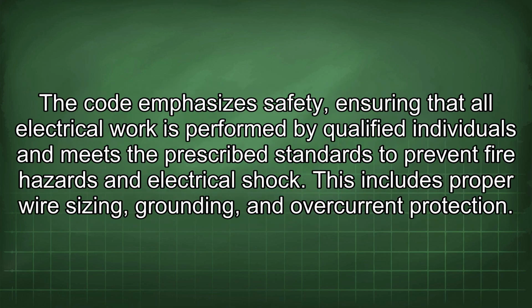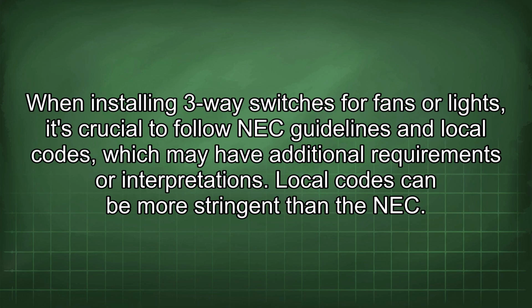The code emphasizes safety, ensuring that all electrical work is performed by qualified individuals and meets the prescribed standards to prevent fire hazards and electrical shock. This includes proper wire sizing, grounding, and overcurrent protection. When installing three-way switches for fans or lights, it's crucial to follow NEC guidelines and local codes, which may have additional requirements or interpretations. Local codes can be more stringent than the NEC.